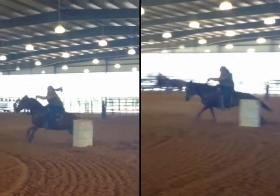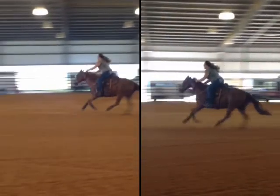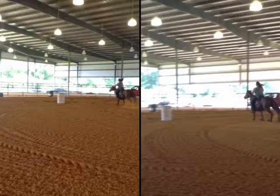So just sit a little bit more at the backside, spot 2, and then you won't get in her way, and she'll be able to snap the barrels a little bit better. So first barrel, she just lacks rate, but look how nice you sit going into third.